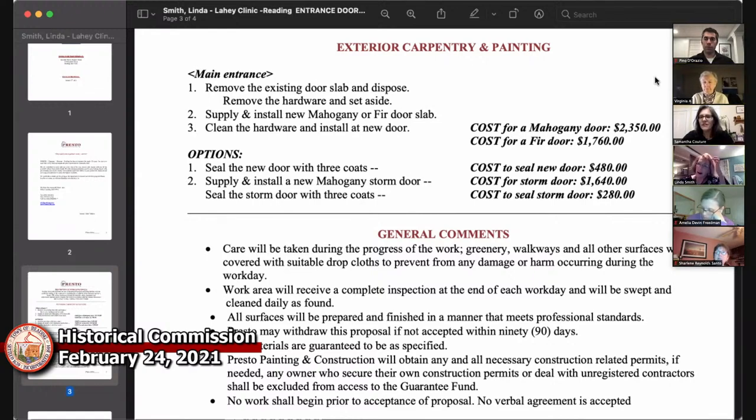Great. We will be using the hardware as well. That is the plan, is to use the original hardware from the door and put that on the new door. Sweet. Jonathan?